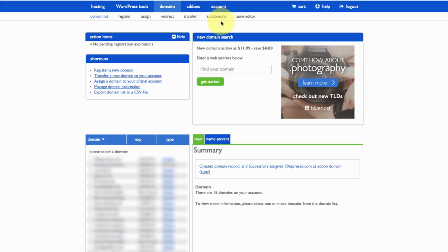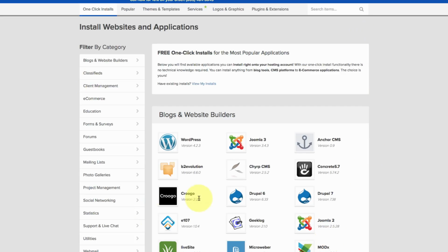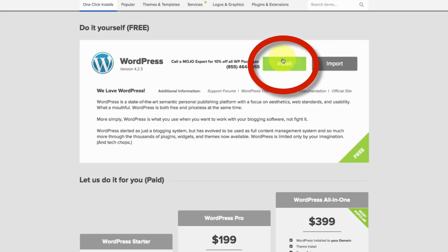Now we need to install WordPress, and Bluehost makes this so easy. It's very simple. I'm going to go back to hosting, and down here you'll find an icon that says one-click install. It's as simple as that. I'm just going to click here, and this is the one-click install. I just ignore everything and click on WordPress. Next, you need to click on the install button.